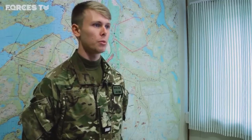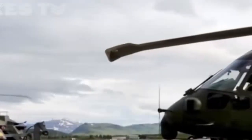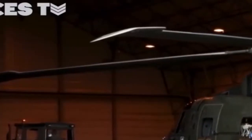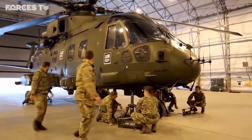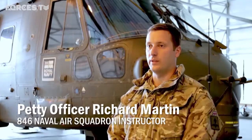The weather is very different in the mountains. Obviously it's summertime, but as we've already seen this week, it can change in an instant. So you've got to be very alive to what's happening with the Met and the weather. Of course, there's the added benefit of the engineers being able to work out in Norway without the need for 2 pairs of gloves.